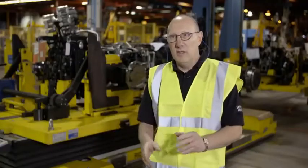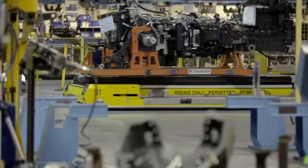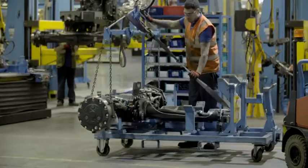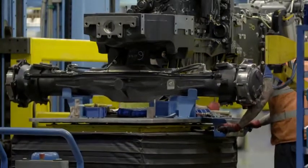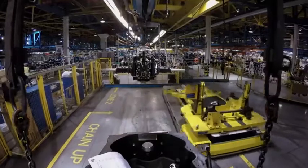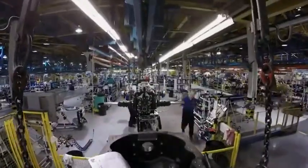And this 6.7-litre engine packs a punch, pumping out up to 313 horsepower. Once the engine's been fitted, then the operator pushes a button to send it onto the next cell, which will be the axle cell. The front axle has reinforced suspension to deal with hazardous terrain and the tractor's hefty weight. From the axle cell, it can only go to one place, and that's the production line. The chassis is now ready for the rest of the tractor to be loaded on top.